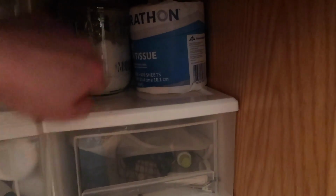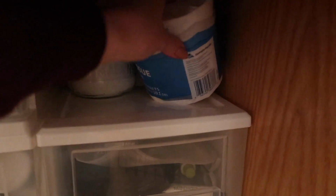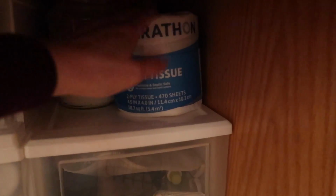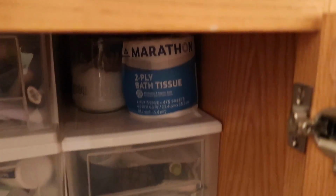And then on top here, I have some Epsom salts for bath. Weston likes to take Epsom salt baths after he works out. And now we finally have a place to store bath tissue. Before we didn't, so I have a couple of rolls on standby up there.